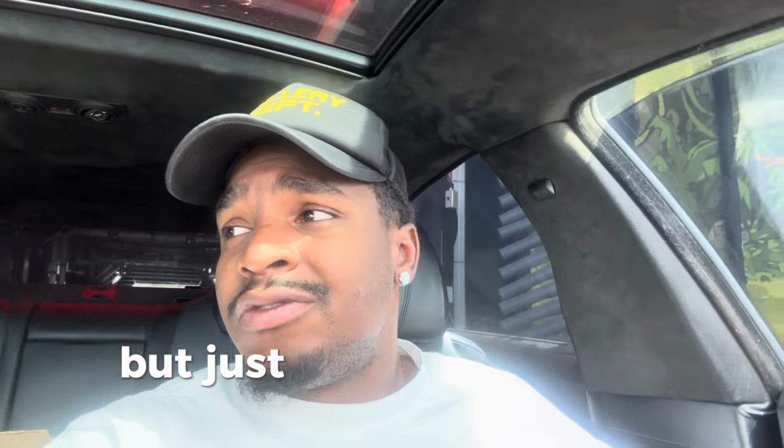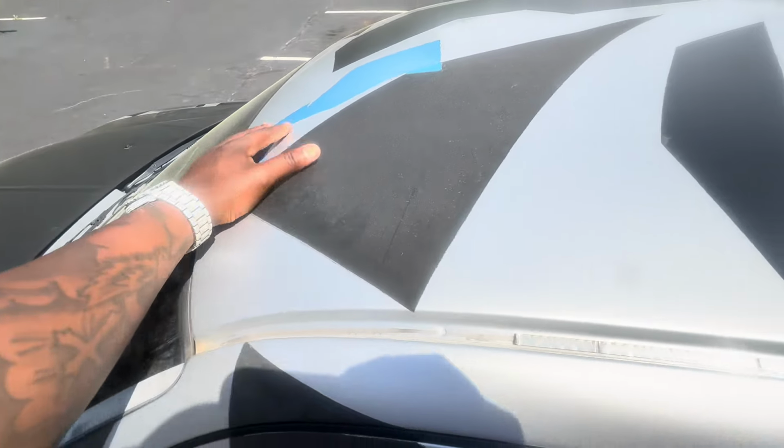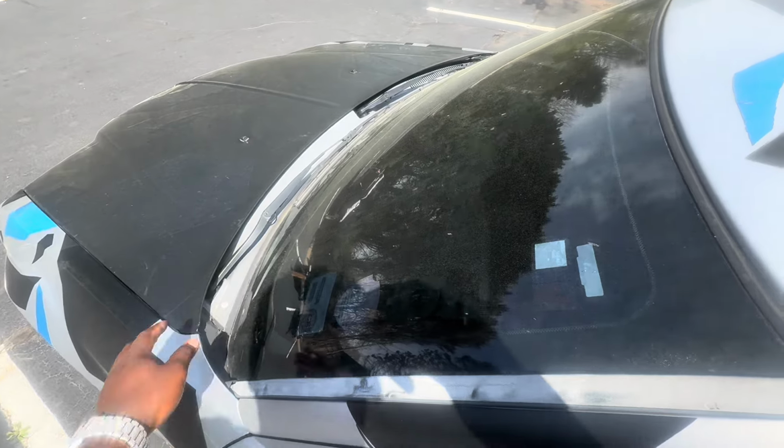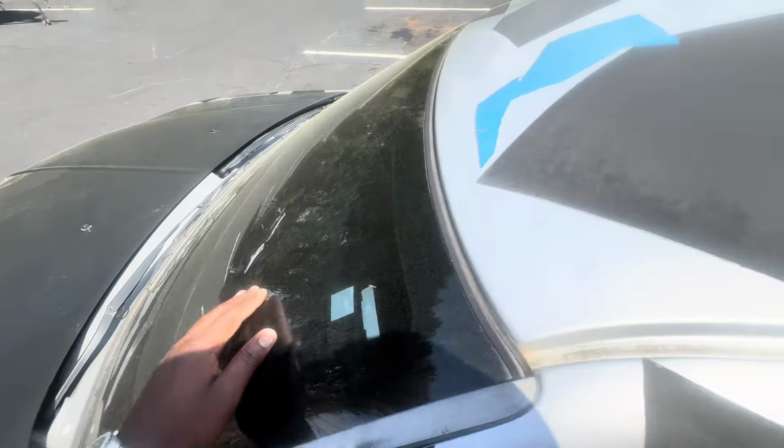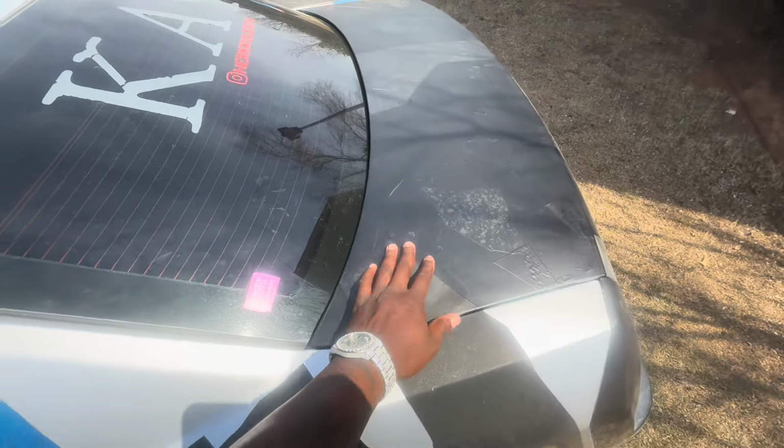But just finished this wash, and then we're gonna go get the 300, wash that, and we're gonna wrap the roof. See what I'm talking about? All this pollen is on this car. But we about to take, you see how this is black? We about to go black all up here to match with this.